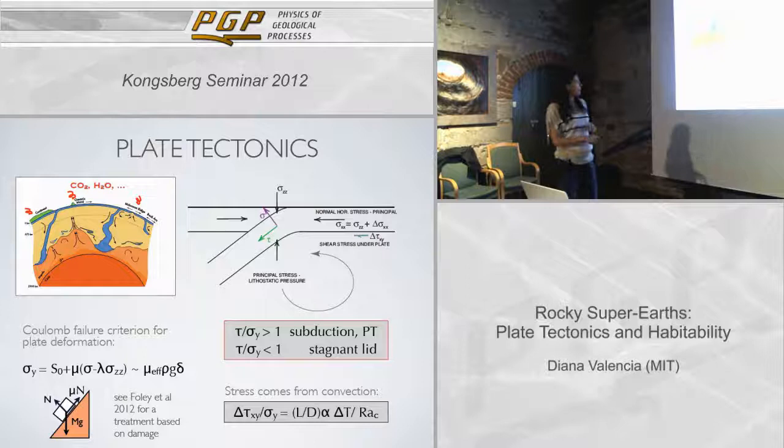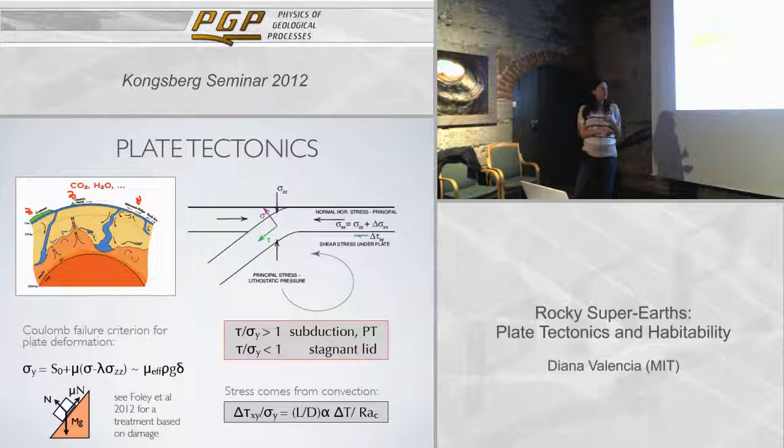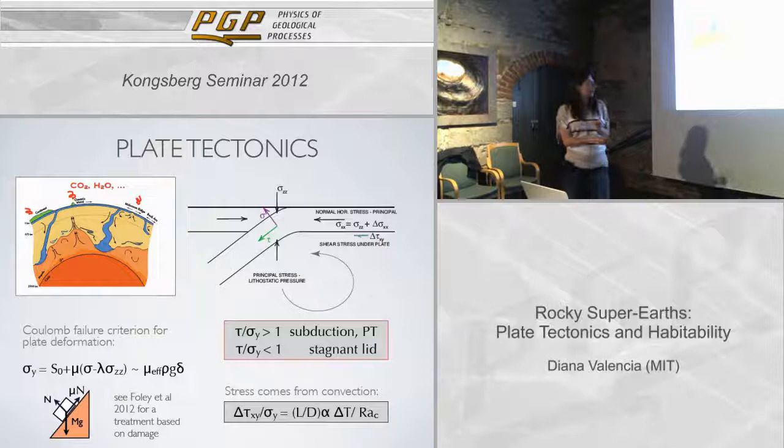From that, you can look at how the yield stress depends. And from the parameterized convection scheme that I told you about, you can look at how the stress underneath the plate scales also with mass. And when you do that, you actually find that the scaling does not depend very much on mass. The stress available from convection underneath the plate divided by the yield stress depends on something that is very weakly dependent on mass, which is possibly the difference in temperature. But really what I said was that what's important is this ratio of what's actually happening on the fault.